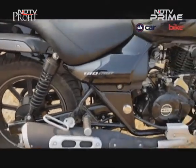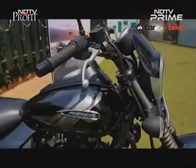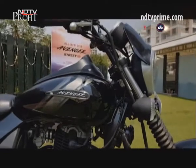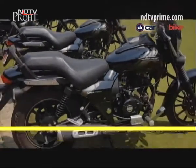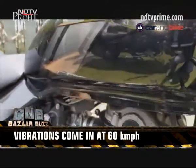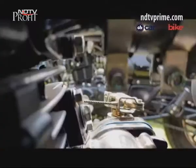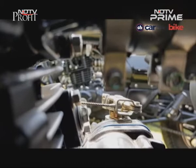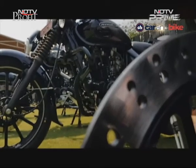To keep the look of the bike chic and urban, Bajaj has not put any chrome elements on the Avenger Street 180. The overall fit and finish certainly goes up by a notch, but it still looks like the same Avenger we have been used to seeing all these years. The engine on the Avenger Street 180 makes 15.3 bhp at 8,500 rpm and a peak torque of 13.7 Nm at 6,500 rpm.